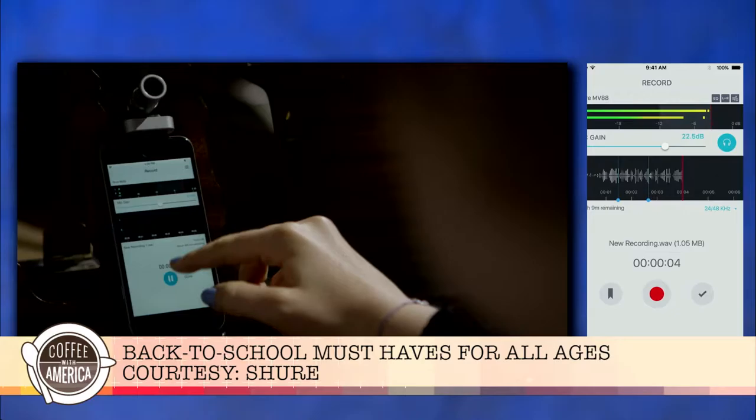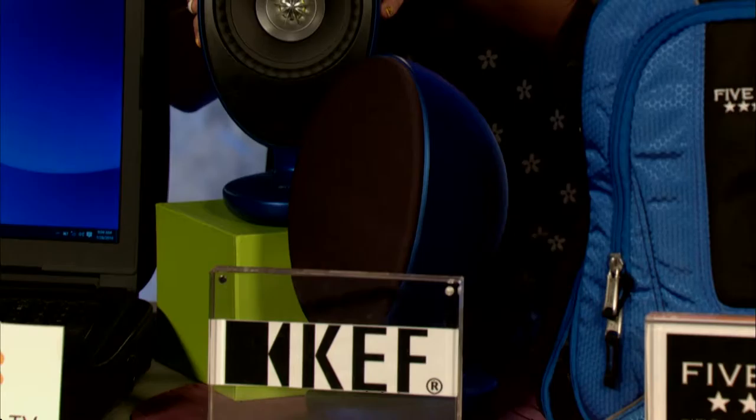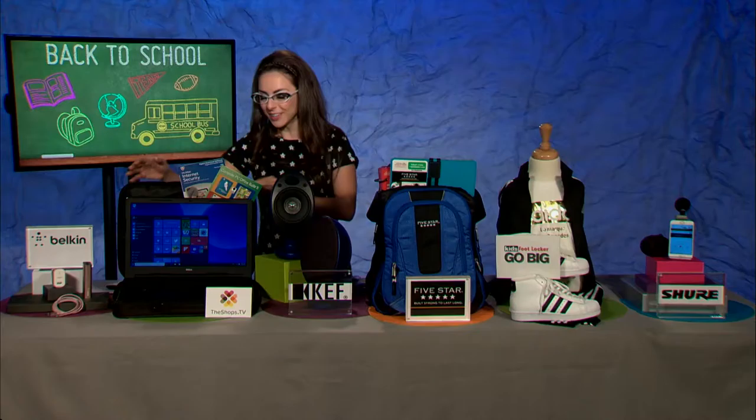recording options. And speaking of audio, this is a really cool speaker with great quality, in-depth audio quality, dynamic sound range. This is KEF, their digital egg wireless system. And what's awesome about it is it's versatile. It'll connect to your TV, your laptop, your Xbox. Imagine having this baby in your dorm, in your apartment, or even in your home. Great choice. And then two more options for you.